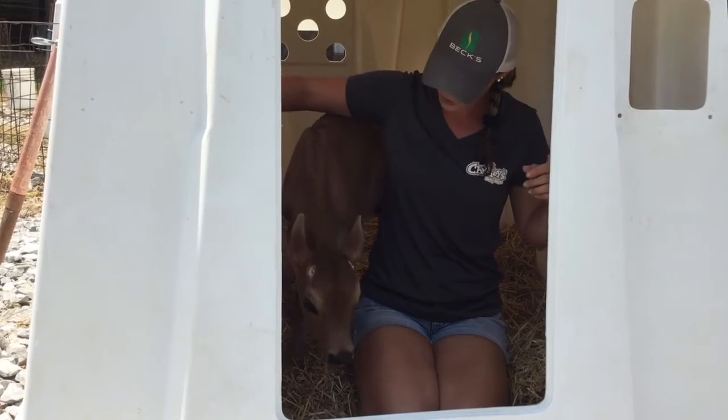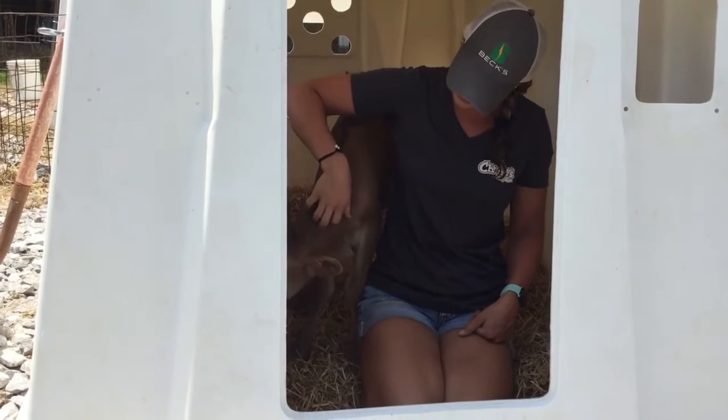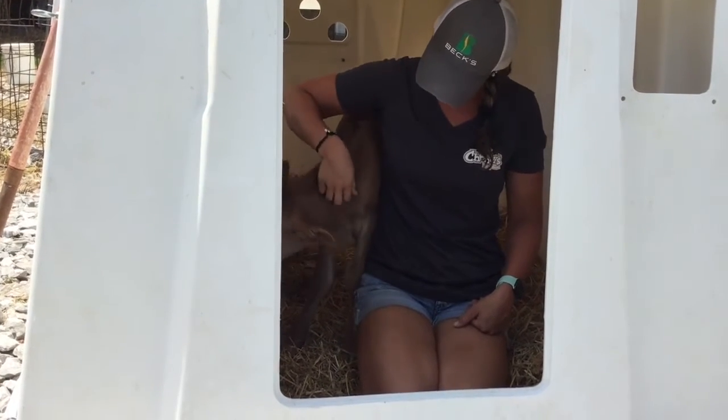She also has free choice water in here, and yeah, so her job is just to hang out and to grow and to be healthy until she's ready to join the rest of the herd.